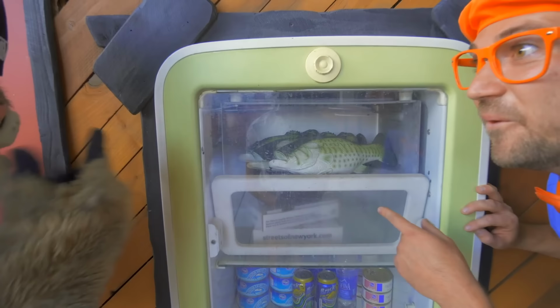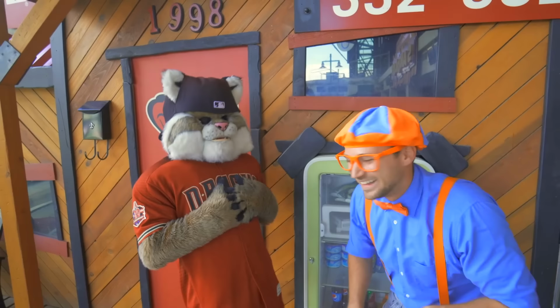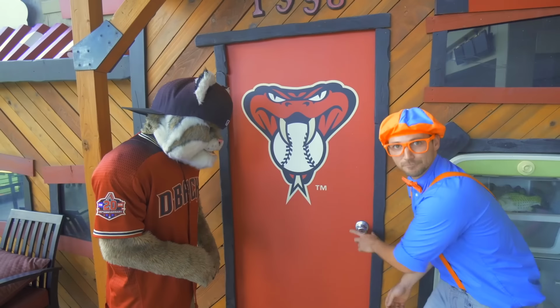Ooh, wow, yummy fish. So, fish, Baxter's mouth. Whoa, that's silly. Ooh, and here's a door right here. Ooh, does this go inside to your house? Whoa, pretty cool. Oh, it's locked.